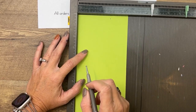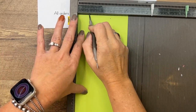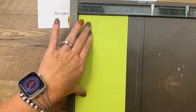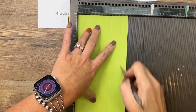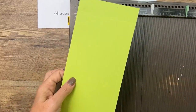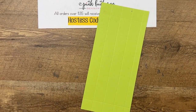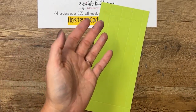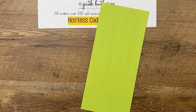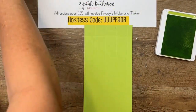Okay. For the box, you need a piece of Parakeet Party that is 4.5 by 10. And we're going to score the short side at 1, 2, 3, and 4, and the long side at 1 and 9. Now, before I start cutting it up, do we have a Parakeet Party ink pad? We should. Am I just looking at it? I am just looking at it. It's literally 8 inches away.